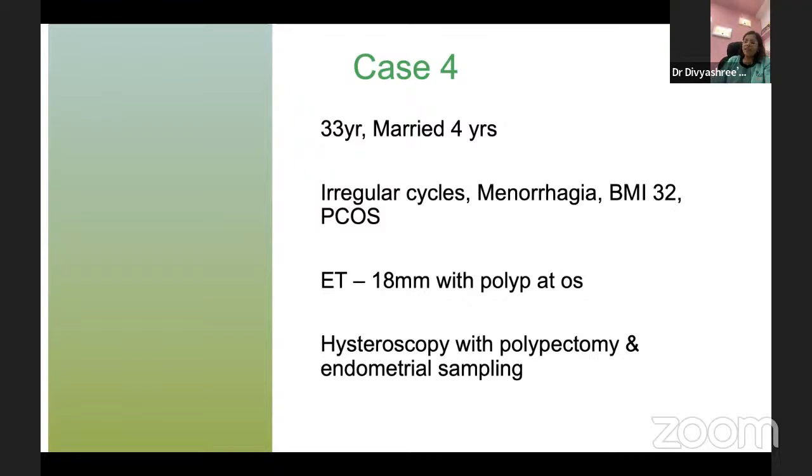Recurrent implantation failure is just a presentation. It's not a diagnosis in itself. So why is it failing? And also, is it a recurrent implantation failure or IVF failure is what we have to understand.